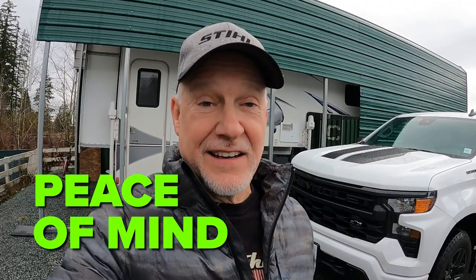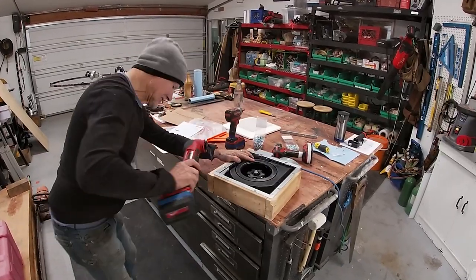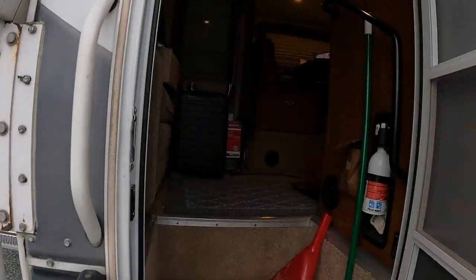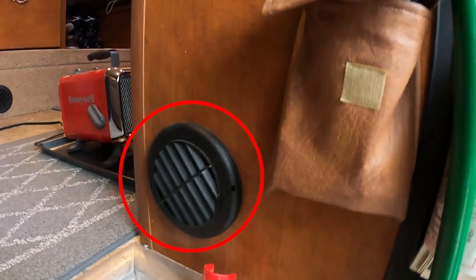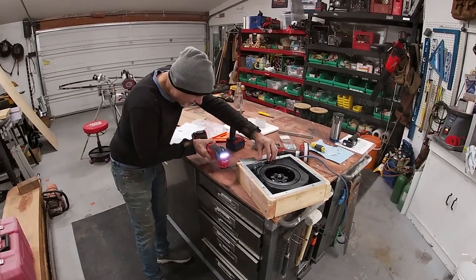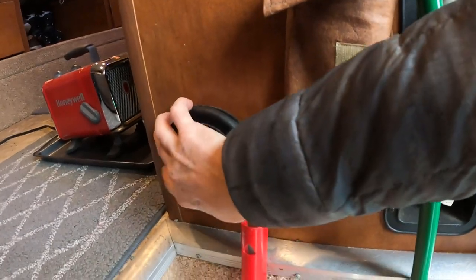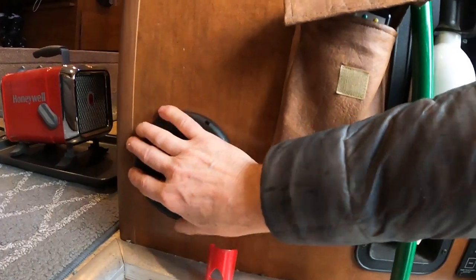What I do want, reading between the lines here, is peace of mind provided by dry heat and a reliable system. So I had built a little box in which I intended to feed hot air into the existing plenum. And so right inside the entrance here, you'll see that little vent. So in theory, and after spending some time constructing that little box, I was just going to pop this cover, which is pretty easy to do, and plumb into there and drive the heat through.